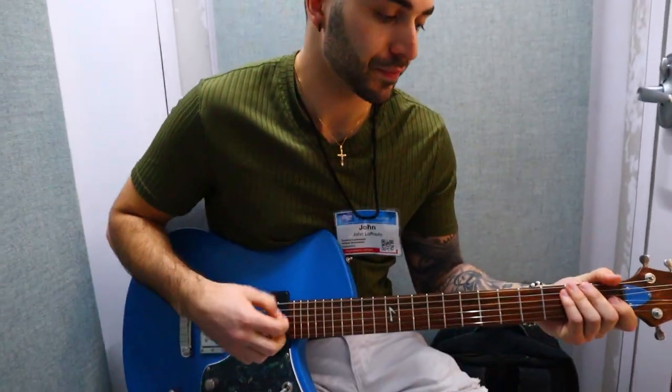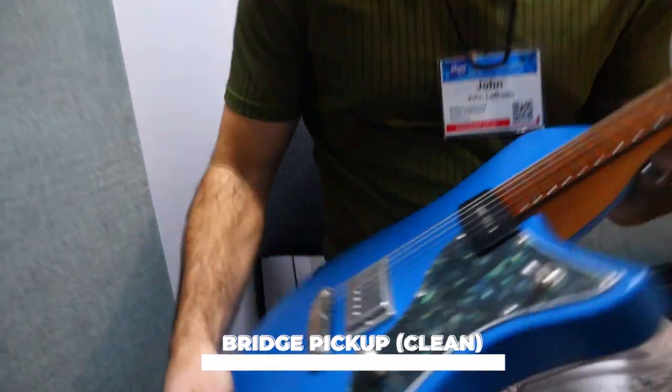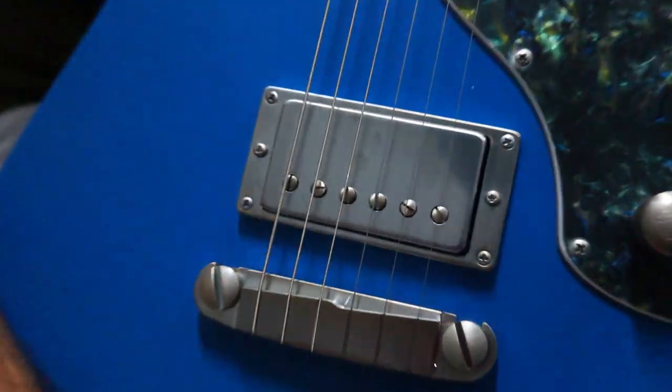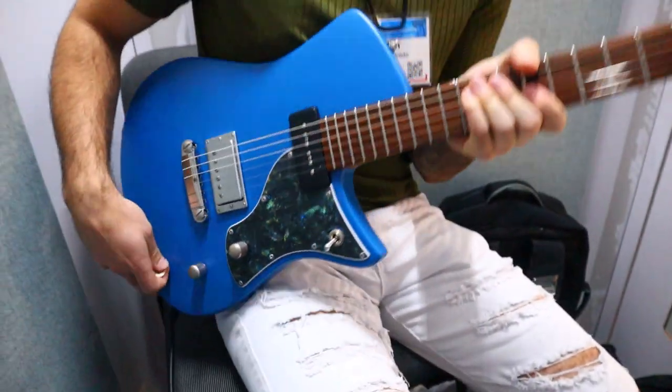Bright and clean sound. Then we got this bad boy right here. We got a humbucker in the bridge. It's got a super, super tight tone. The thing is super tight, super twangy.